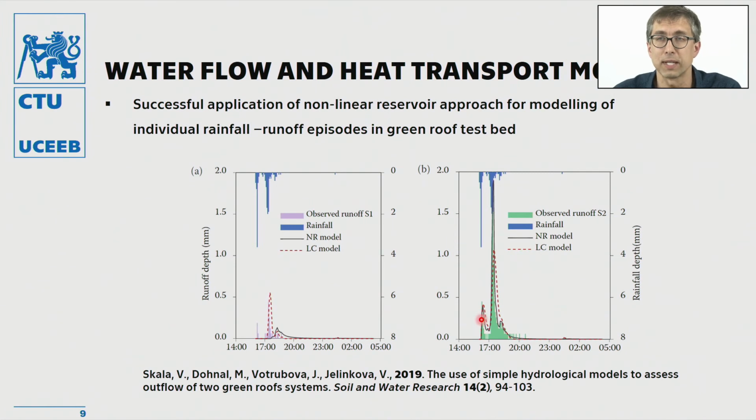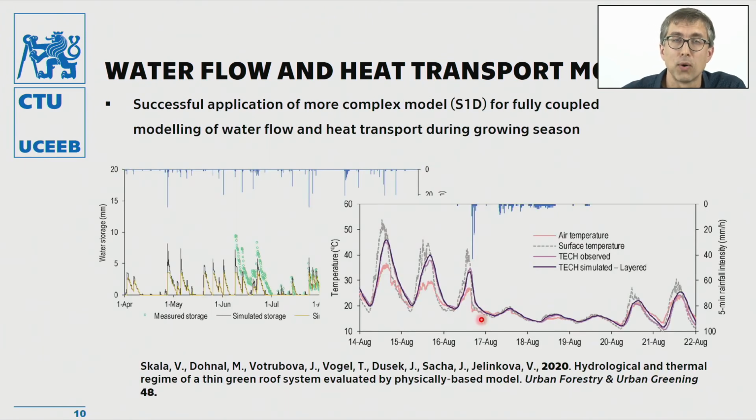But using this approach, we can only model one episode, one rainfall. To model a whole season, for example one growing season, we have to use more complex models. And here, again, Vojta Skala with Michal implemented a model that is normally used for simulation of water flow in a natural setting, for example on a hill slope, and they modified it for modeling a whole season of the green roof. In this case, the coupled model of water flow and heat was used.